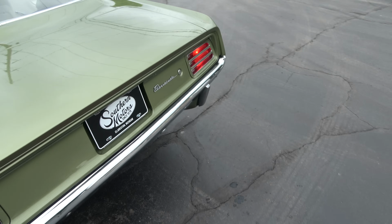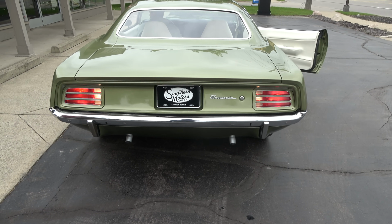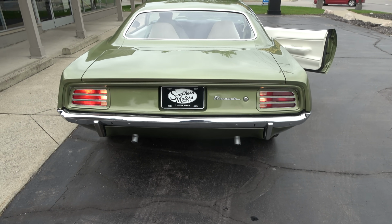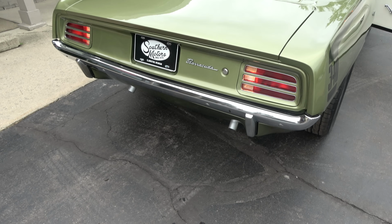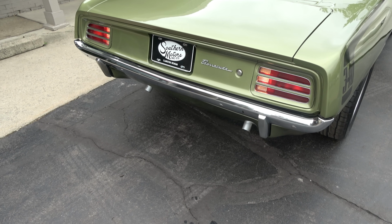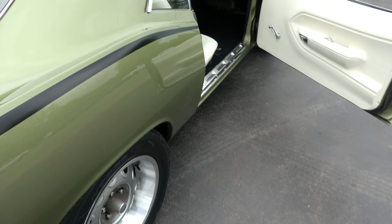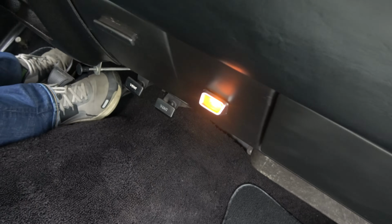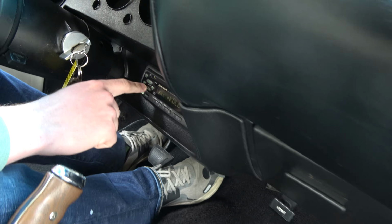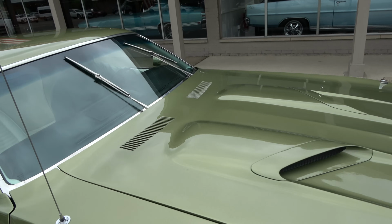I know the reverse lights work back here. Good sound. That's just a good car right there. The little light in the dash works. Radio works, blower motor works, wipers work.